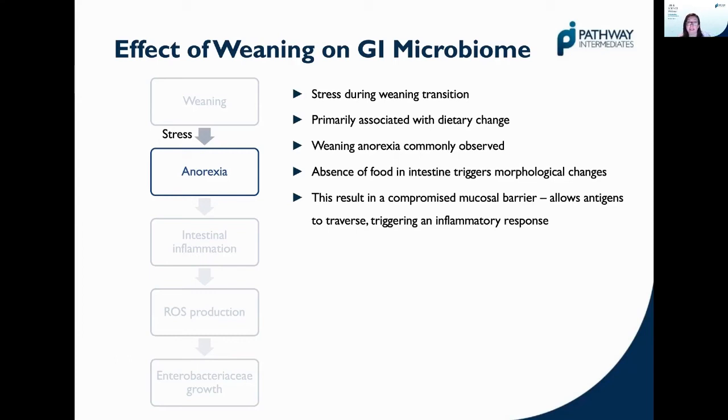And what this means is this change in morphology actually compromises the mucosal barrier. So that's the barrier where you have the epithelial cells and the mucus. And compromising this barrier allows antigens to enter, and this triggers an inflammatory response.